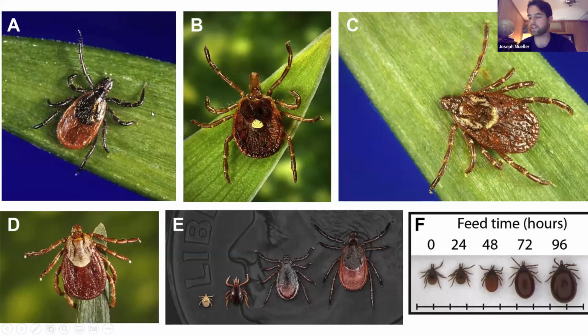So here we just have a brief overview of some of the different species of ticks mentioned in the guidelines. In picture A, we see Ixodes scapularis. This is the blacklegged tick or the deer tick, one of the ones that carries the most pathogens of any of the ticks we're going to discuss today. This is Lyme disease, anaplasmosis, ehrlichiosis, babesiosis. Next, we've got the Lone Star tick, the Amblyomma americanum, aptly named because of the Lone Star on its back. Ehrlichiosis and tularemia are going to be the main ones transferred by this tick. It's found more in the south and eastern United States.